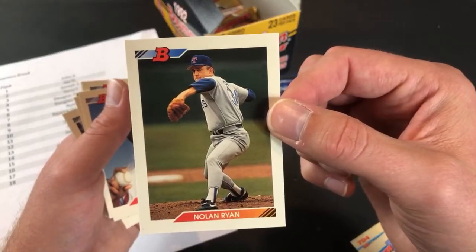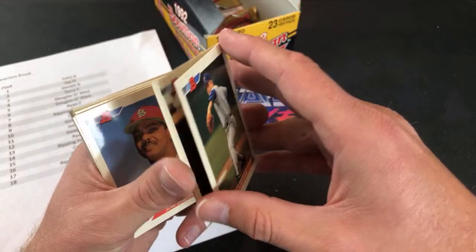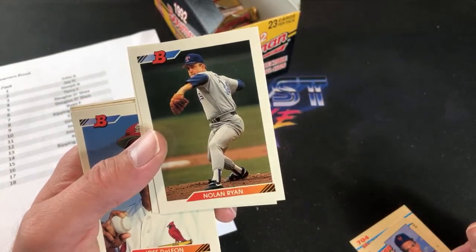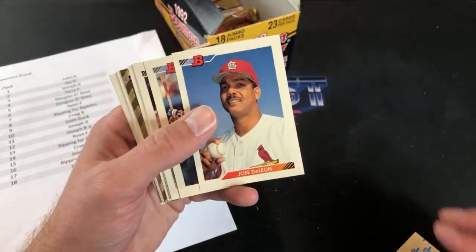Hey, Urban. Same to you, man. Thanks for popping in. Joe says checklists pissed me off. They used to piss me off too, man. They still do. They ruin your chances at getting something good. Nice Nolan Ryan there. Craig Olay, I don't know if he's in here or not. I know he works in the evenings and whatnot.